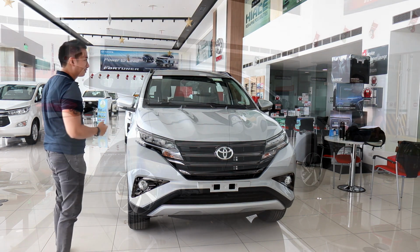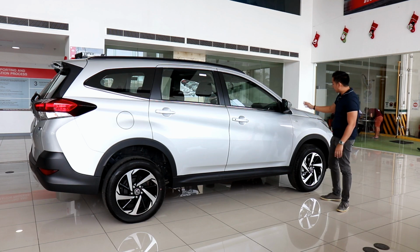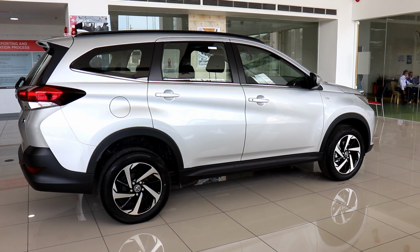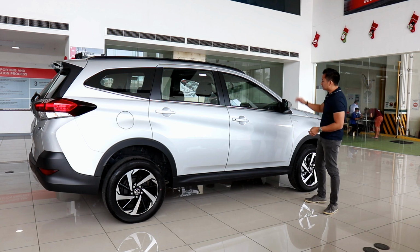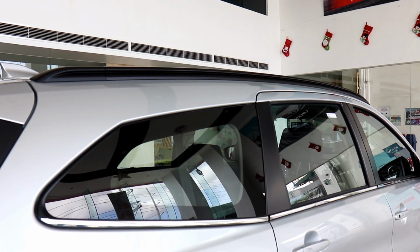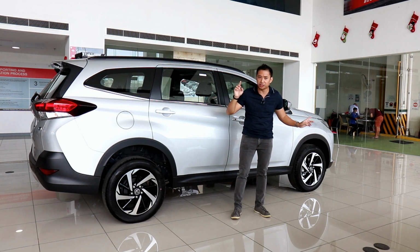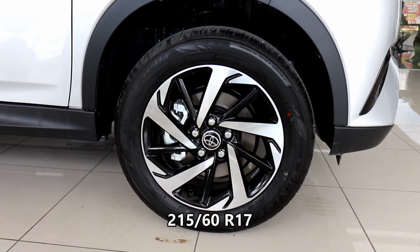Now, the side profile of the Rush continues on with that SUV vibe. From the clamshell hood, to the body lines, to even the black plastic cladding that you've got here, they all spell mini SUV. Now, this top-spec Toyota Rush has power folding side mirrors with LED side repeaters, and you also have this nice-looking matte black roof rail up top. It looks pretty good on this car. Now, for your wheels and tires, you get sporty 17-inch wheels here that are wrapped in 215/60 R17 tires.